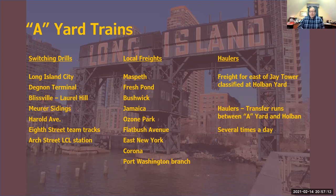There, cars would be reclassified. Anything that was going east of J Tower in Jamaica would be classified a second time at Holborn Yard. And these trains ran several times a day in each direction.